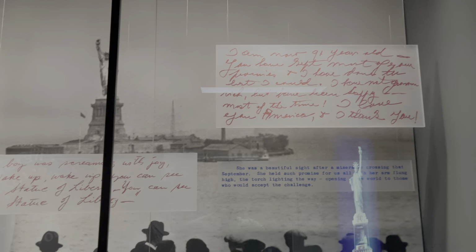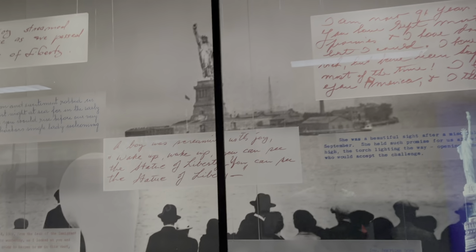Here's some of the notes when they first saw the statue, which I would imagine would have been amazing. I mean, it's a spectacle now, even with modern engineering and everything. I can imagine back then, it would have felt impossible.